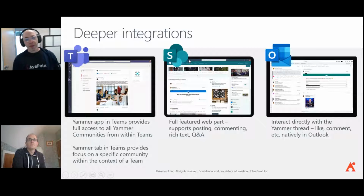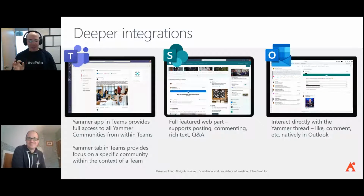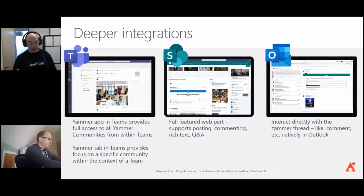And then I think another thing that you can point to that will inspire confidence in terms of the long-term vision for Yammer and the inclusivity, I think I just made up a word, inclusiveness maybe, of Yammer is the deeper integrations that Microsoft has invested in, right? So you're going to be able to use Yammer inside of Teams, right? Both through a Yammer app in Teams, where you'll get full access to all of your different communities directly from Teams, where if you're like myself, you spend most of your day with Teams open, as well as being able to open Yammer in a tab in Teams where you can maybe pin a specific community that is related to a specific team, right?